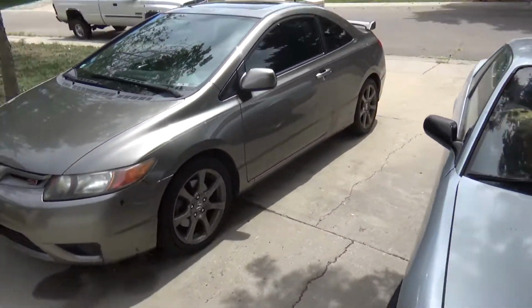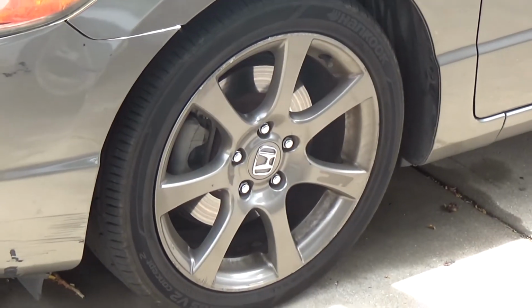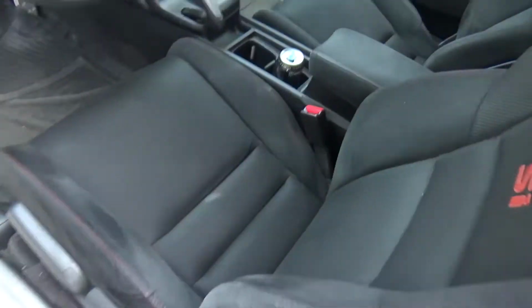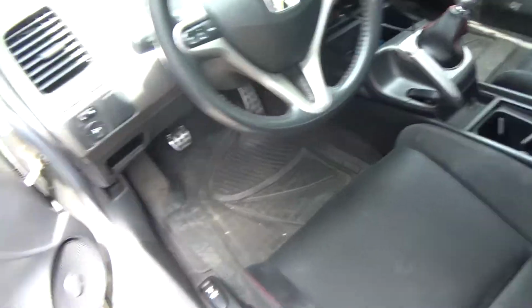Apparently I've been sleeping on Hondas, man, because the Civic has the HPP gunmetal wheels. I guess they're special edition. Civics are pretty sweet. I mean, this one has the K series. It's the 8th gen, with the pretty sweet Si seats. They're nice and squishy.